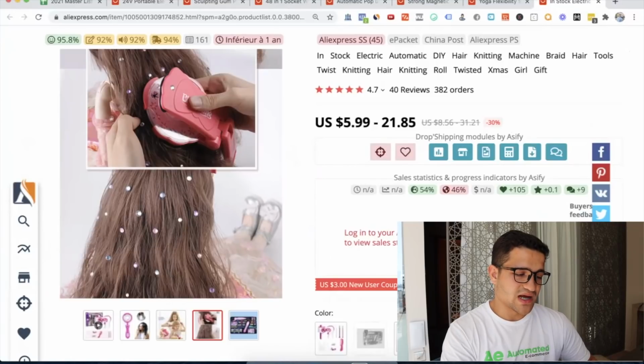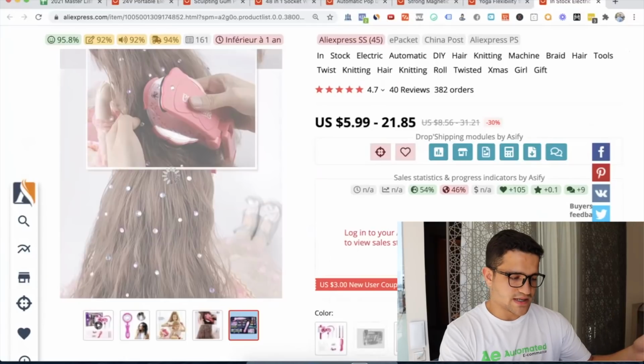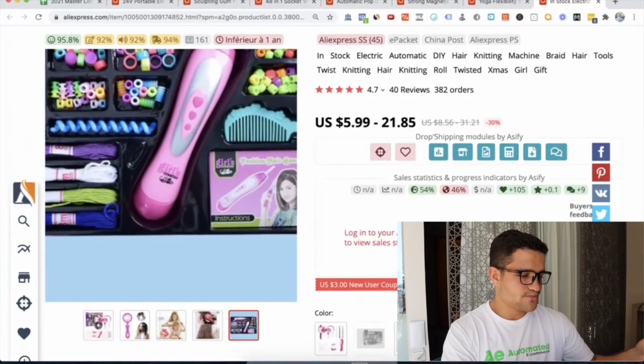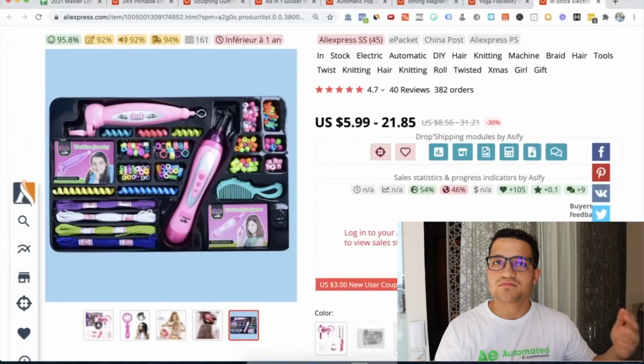It's already doing well on Facebook ads. And you can make as many braids or as many different designs as possible. And you have this whole kit right here. And it's a full kit for braiding and for hair making for little girls.